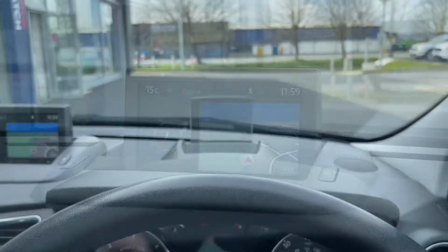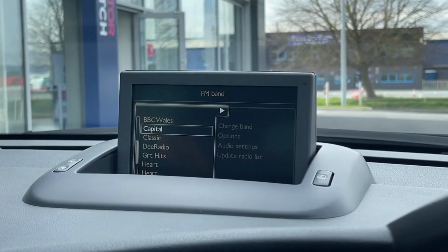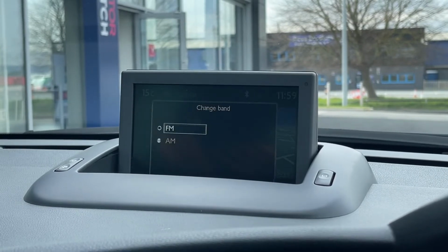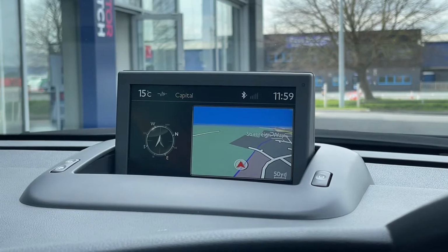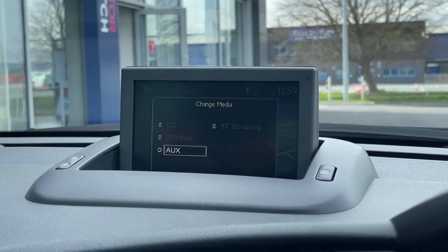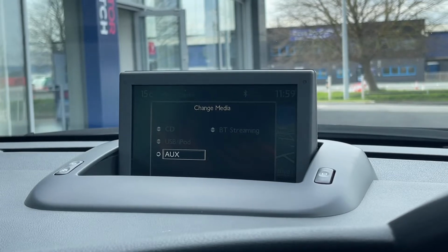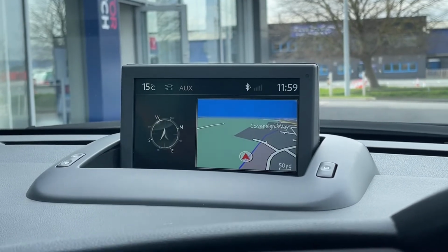You can see it does display the miles per hour on there, which is a great feature, very high-tech as well. Moving over to your media system now, starting off on your radio, you have got AM and FM bands available to you. Depending on where you are, you can adjust them accordingly. You can also connect via Bluetooth, CD, got aux there and USB as well, so you can actually stream your own music nice and easily.